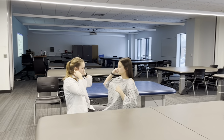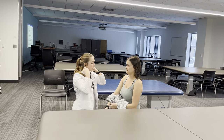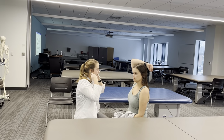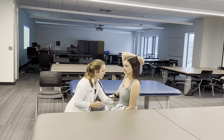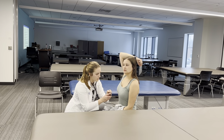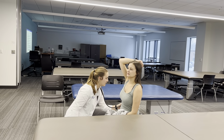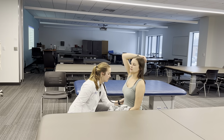And you can put your gown back up. Okay. And we're going to do your, well, you might as well leave your gown on. We're going to do your lateral sides. So place your hand over your head, perfect. And same thing, just breathe deeply. Perfect. Whoops, I've got to do the other side too. All right, now let's do the other side.